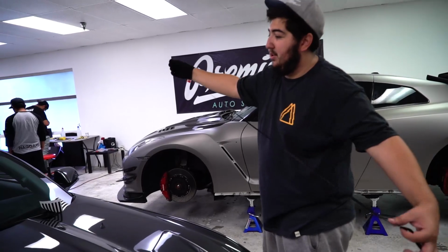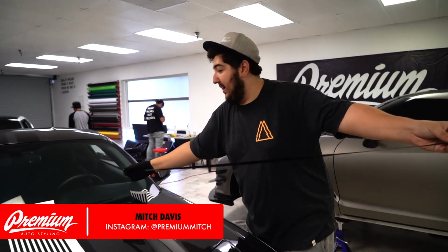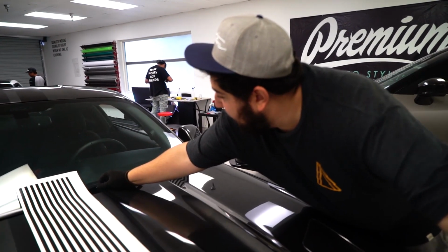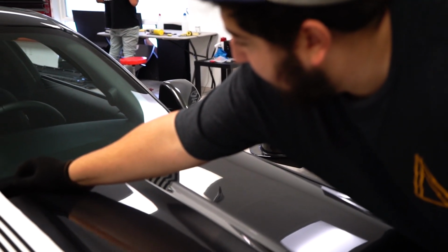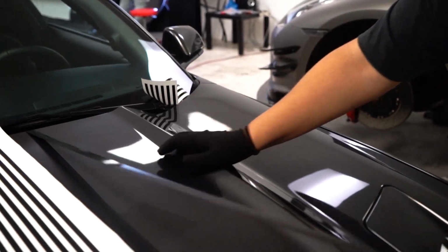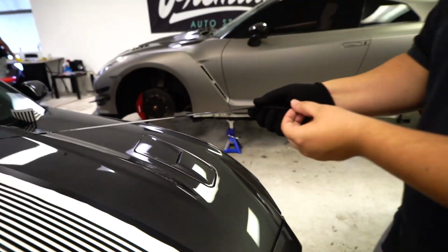We did a stripe job on this Mustang about a month ago, and she decided she wanted to add a little accent stripe on the outside of it. So basically what I'm doing is getting on alignment just to make sure everything's perfectly straight on the job. So I'm gonna line that up, and without stretching, I have to line this material all the way forward.